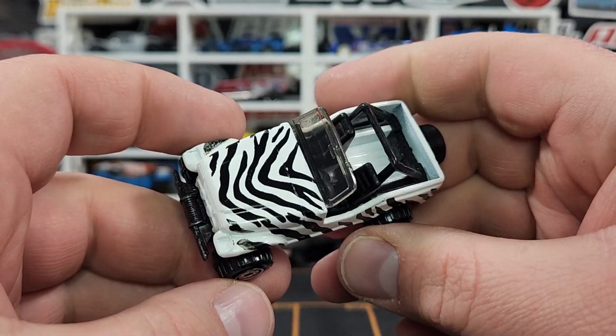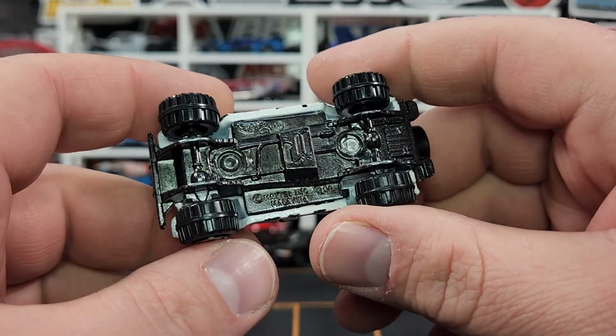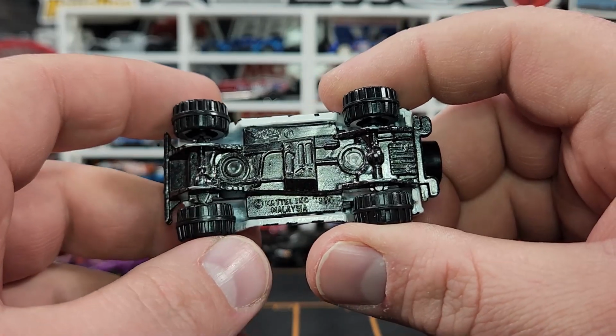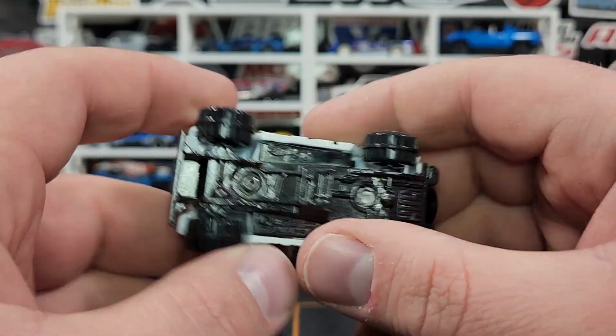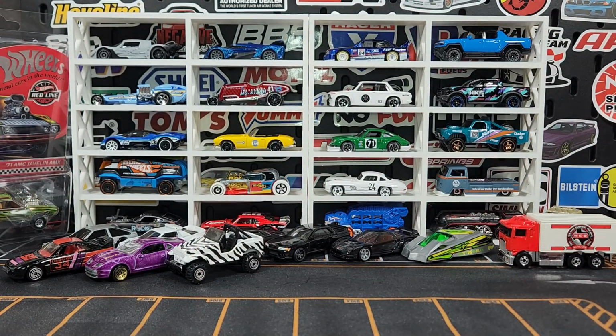It's pretty nice. It's a knockoff Jeep. It's not a real Jeep. It's a fake Jeep. It's a Jeep fakie. So got some kind of black chromish going on with the base. Just Malaysia, nothing fancy. Again, just a wheel variation.